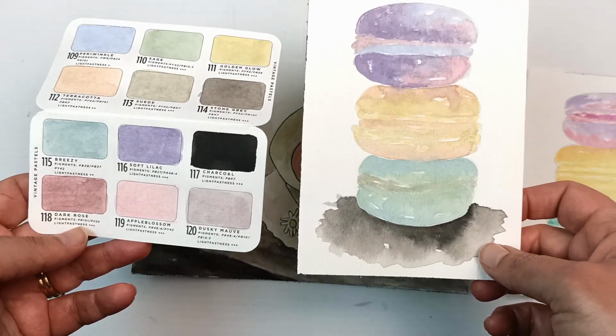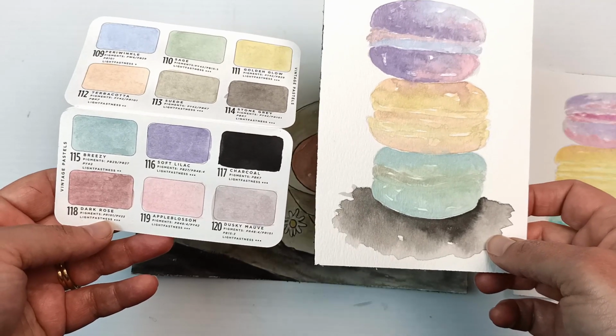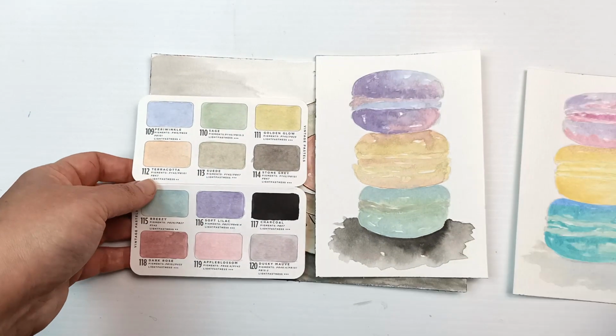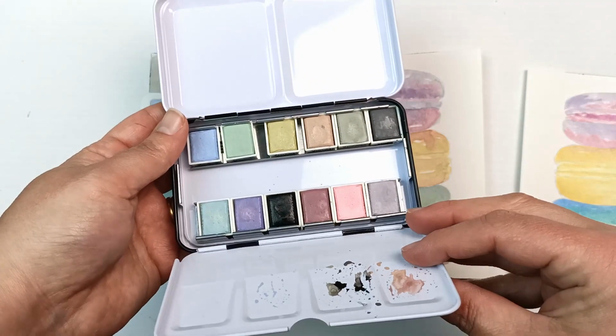I mean, it has its limitations obviously because they are pastel colours, but if you've got this along with other regular colours, it's a great set to have, and I would definitely get this set again. I think it's a really good one.